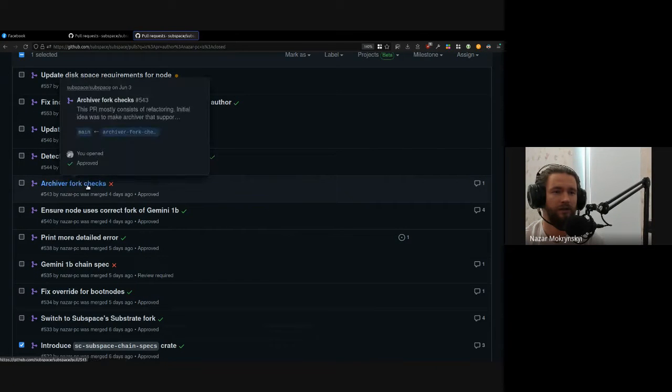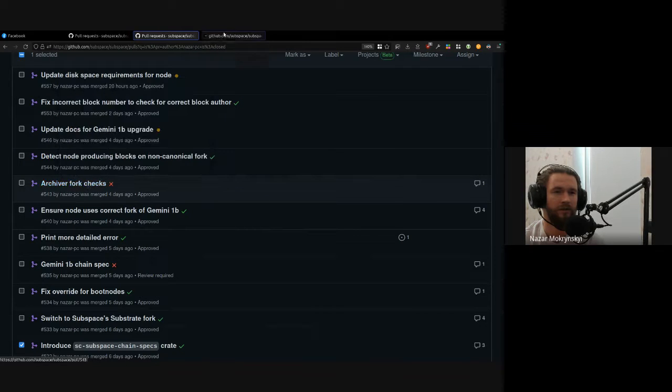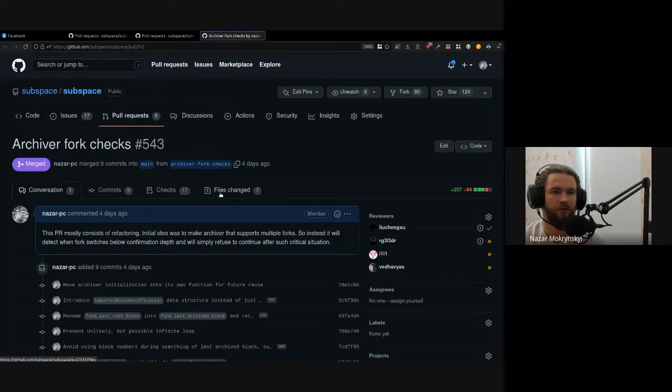Then, I'm not sure what this is. I cannot recall. Oh yeah. So we had this forking, and our archiver is only designed to go forward. It cannot really go back. So the initial idea was to teach it to go forward and backward and rebase to different forks. But in the end, it's not actually desirable.